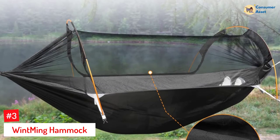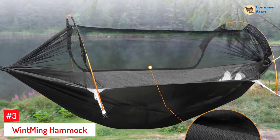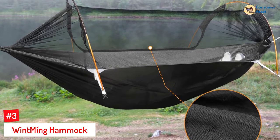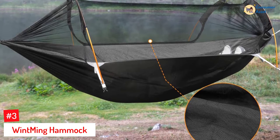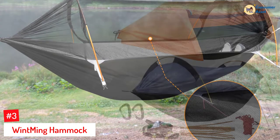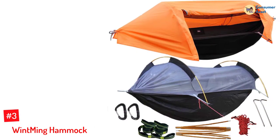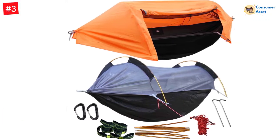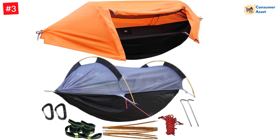Number 3. WintMing Hammock. Made using breathable and comfortable 70D nylon and 3000M waterproof finish, the WintMing Camping Hammock is built with a capacity of 440 pounds and comes with a pop-up and a loop strap to help you install and use it during your leisure times. Thanks to the spacious build, you can now enjoy more space without feeling claustrophobic.